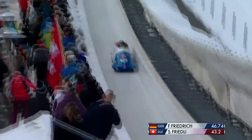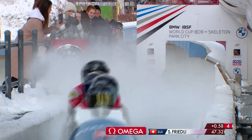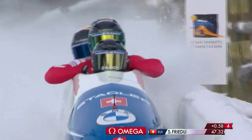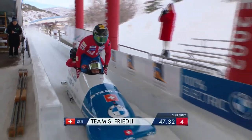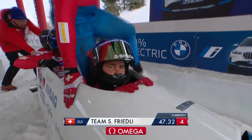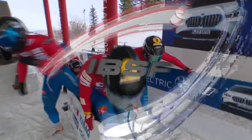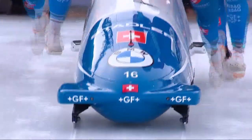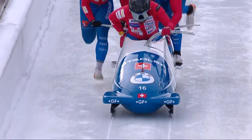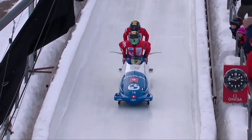And don't forget these drivers that are new to the track, and Friedli is among them as a driver, have six training runs over 2 days in which to get used to the four-man and the two-man. And because we're now doing training over 2 days rather than three, it tends to be that you do two-man one day and four-man the next. So three training runs to learn the track that you then tackle at near fastest ever pace. So 47.32 at the bottom. That leaves him in fourth place, off the fourth place start, but again, a little uncomfortable in the load.